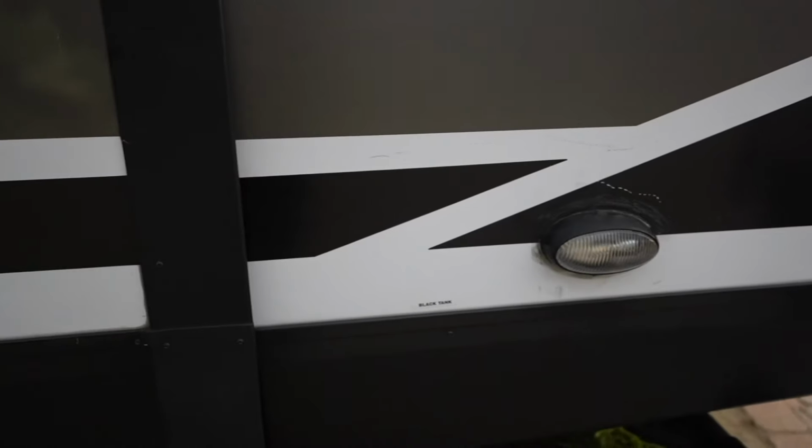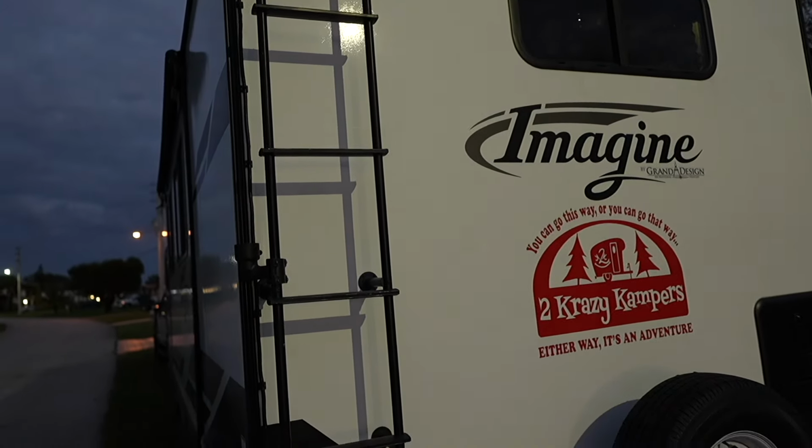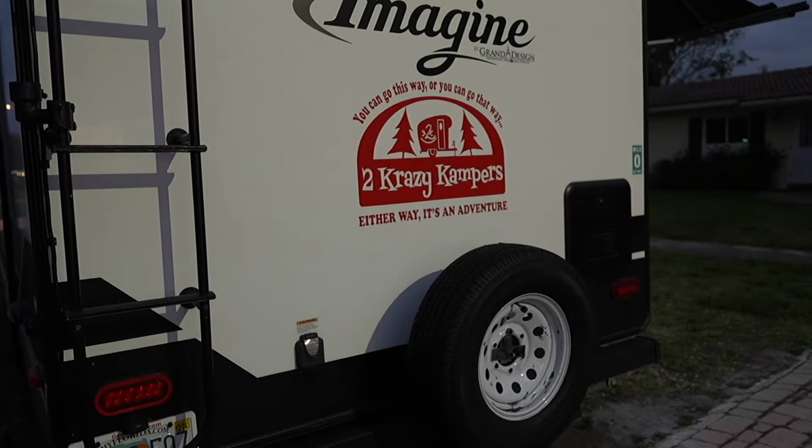Over here is one of the great tank pulls, double axle, and there are Goodyear Endurance on here. Also, we have a slide topper installed. We're gonna leave that on there. Here's your other great tank pull, your black tank pull, and then there's your black tank flush. On the back, there is a ladder, and then we also have a spare tire. So lots of upgrades in here.